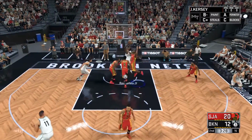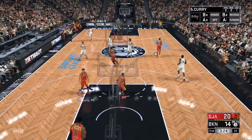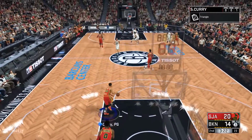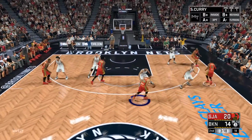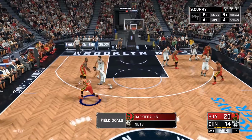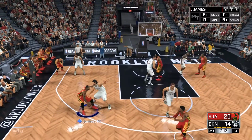Bogdanovich passes to Hollis Jefferson, and he takes it in for the layup off a very nice feed. Excellent communication on the inbound play there, guys. He got in a good position, and the pass was as it needed to be, on time and on target. Now here's Curry. He hasn't scored yet. That, I'm sure, will change.